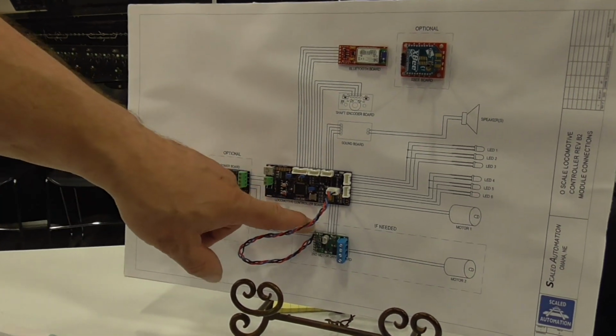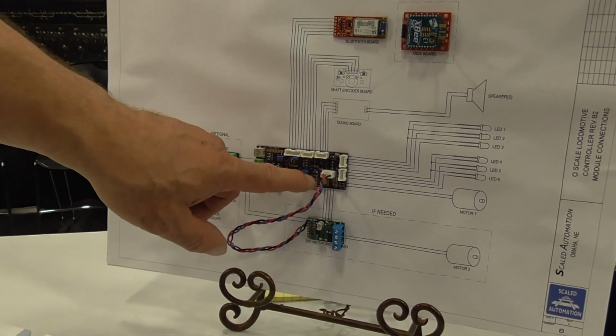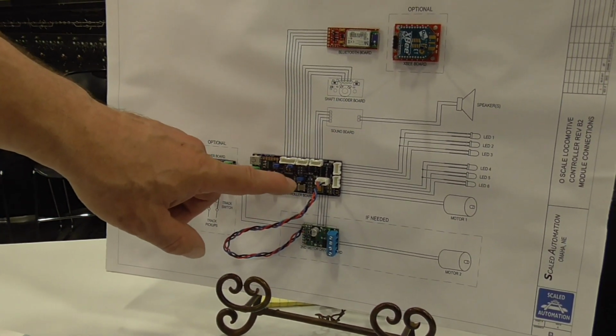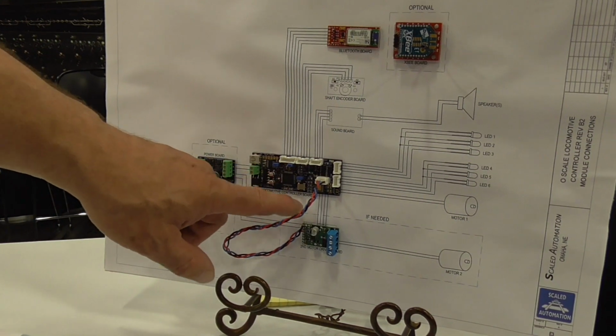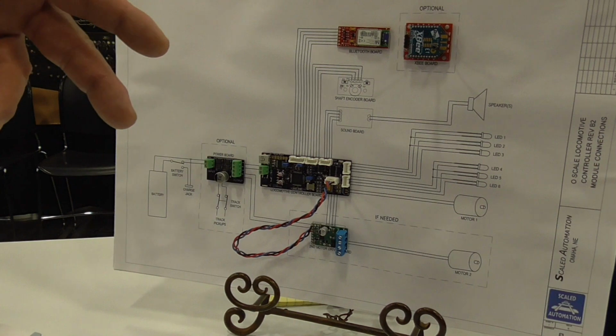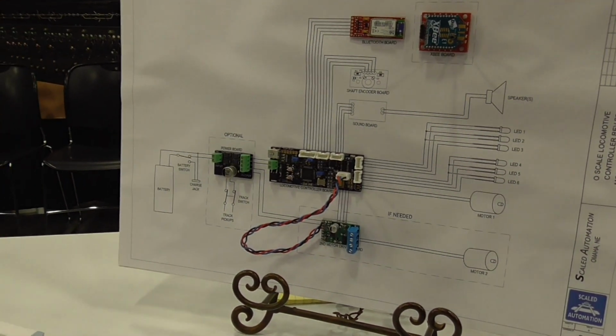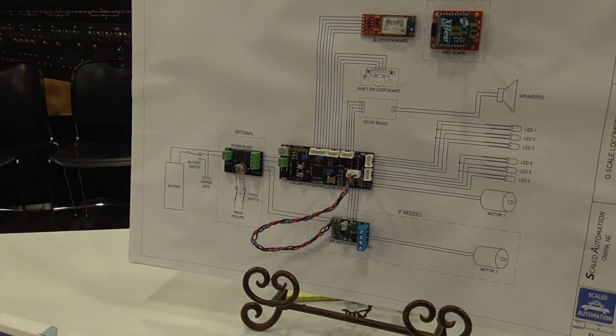I also build a matching one. This is somebody else's board, but I also build one with the same exact 10 amps, same exact chip. And if you have two motors, you could drive one motor off of one board, the other off the other. If you have two locomotives, you could drive one locomotive off of one, one off the other. And now you've got 20 amps.